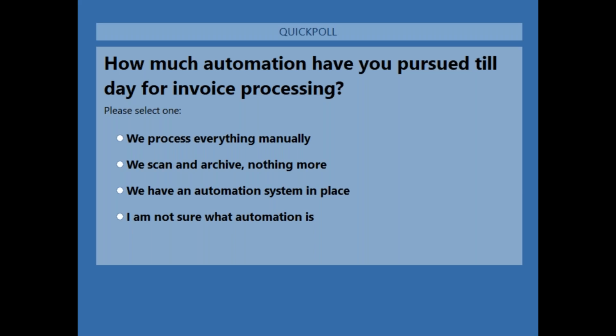So I'm going to just leave this open for maybe 10 more seconds, and then we'll close that off so that we can get started. Okay.